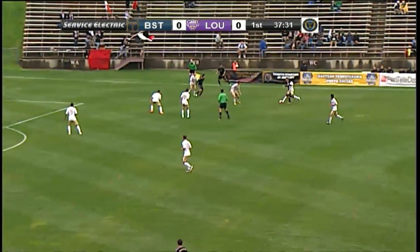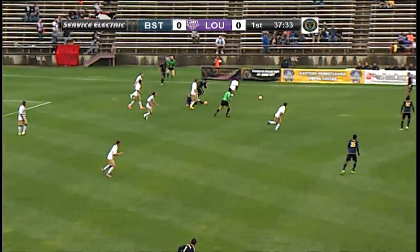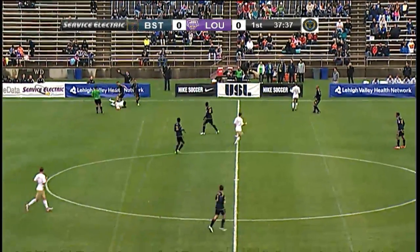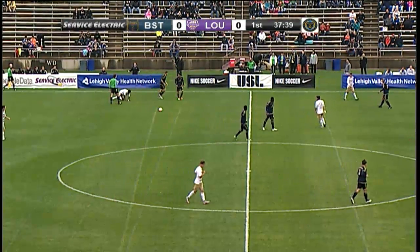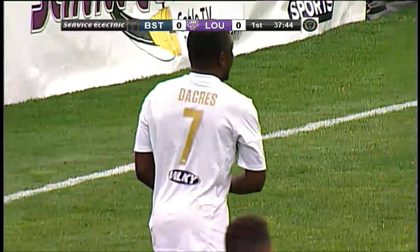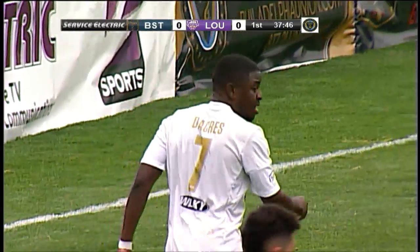Fabian Herbers. Dakers coming in, no call on Herbers. Restrepo helping out. And a call here against Walter Restrepo. And he's upset because Fabian didn't get the whistle. This game could get ugly early, Dave.